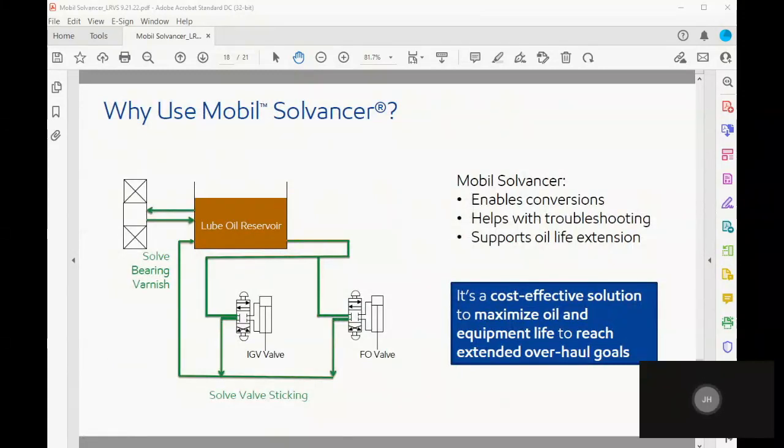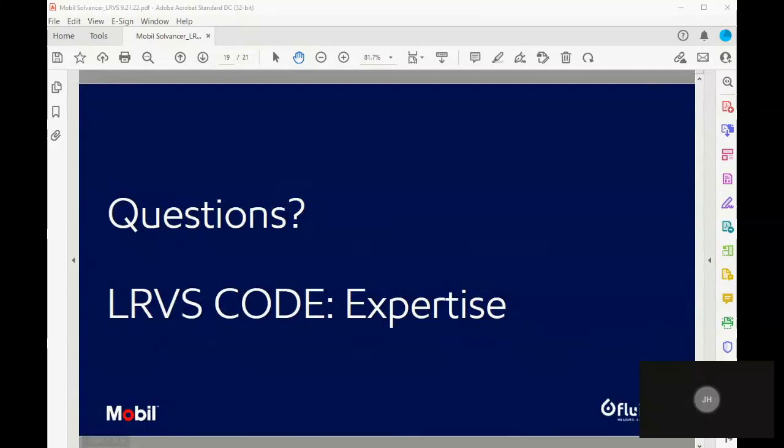And so in conclusion, we're finding this cleaner, if you will, is really just a base oil, but it's helped us in significant ways where we look at it as a conversion enabler. It helps to troubleshoot bearing temperatures, filter delta P, and sticky servo valves, and it also supports oil life extension. So we see it as a cost-effective solution to maximize oil life. So with that, I'll open it up to any questions.